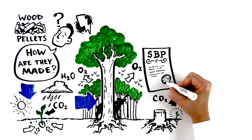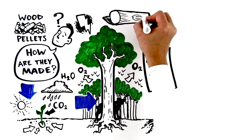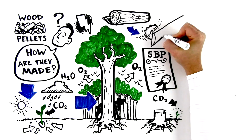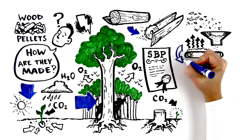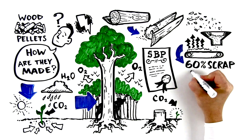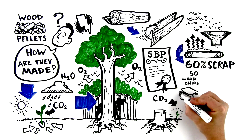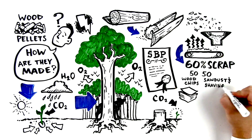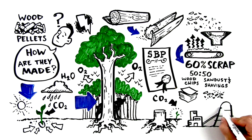controlled, sustainable way. Turning the harvested trees into something usable involves a long process of debarking, cutting, chipping, sawing, drying, and planing. This creates almost 60% scrap. Half of this scrap is wood chips that go into the pulp and paper industry. The rest we call sawmilling residuals, and they make up nearly 30% of the original log.